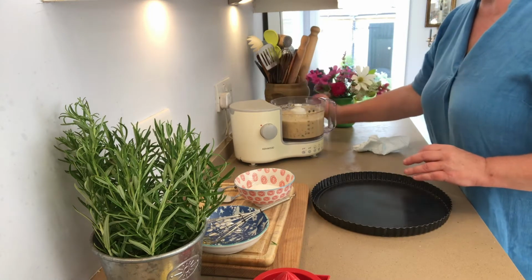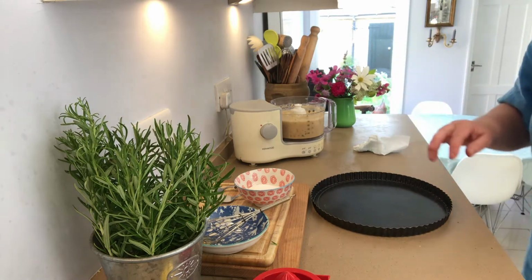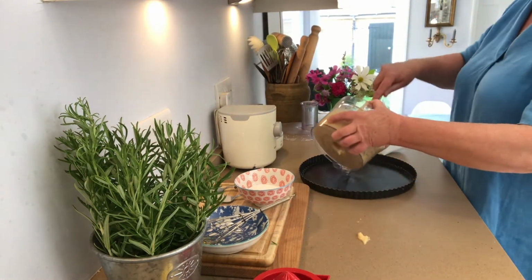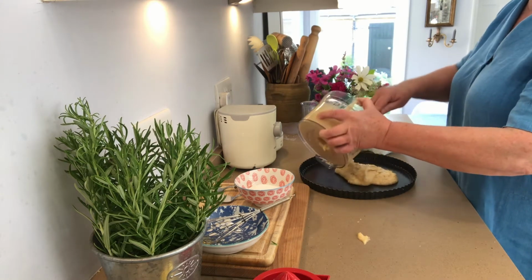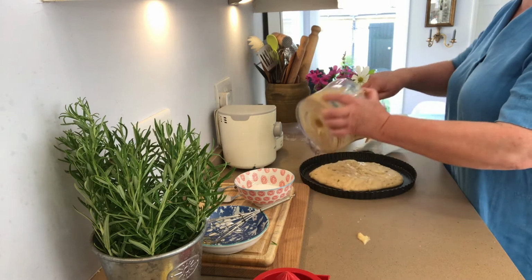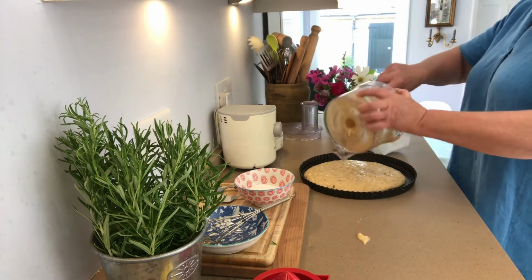Basically, take that out. So I've ordered that flan tin. I'm making a right mess. So you just shove it in the tin, taking the blade out so it doesn't fall in the mixture. Like that.